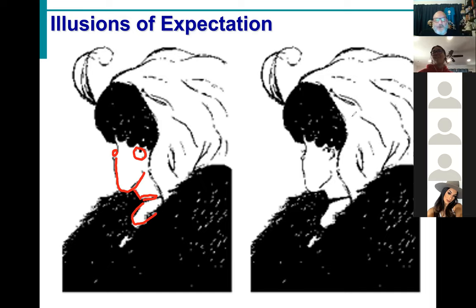I didn't say she was a pretty old lady. She's just an old lady. For those who don't see the young woman, this is the young woman's left eye and her nose. This is her chin. And this is her ear. She's basically looking away from the screen. And this is her neck. And this is a necklace that she's wearing as she's looking away from the screen. So everybody able to see both of those now? Yeah, that's okay. It is weird, but that's the point of an ambiguous image.